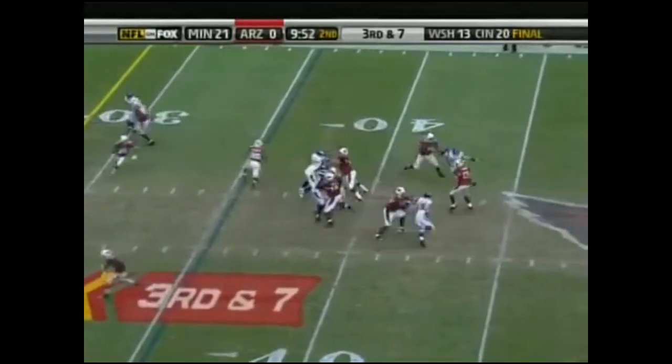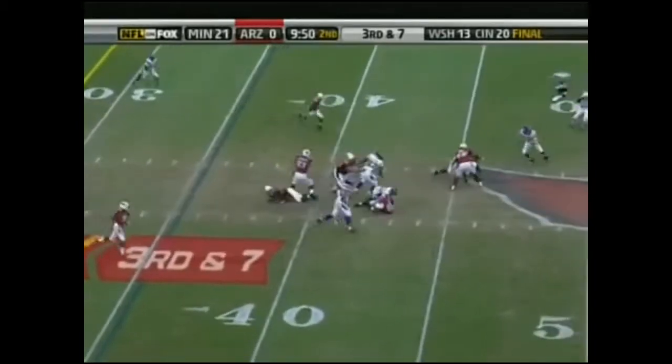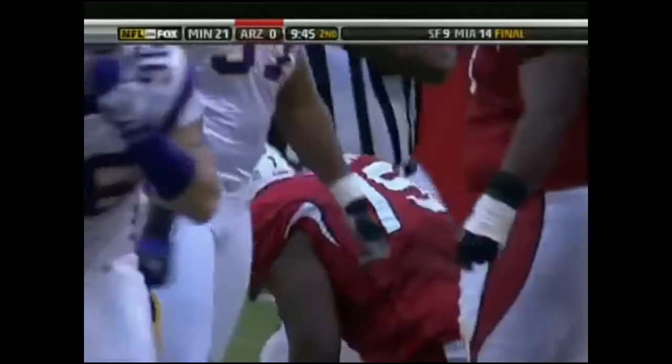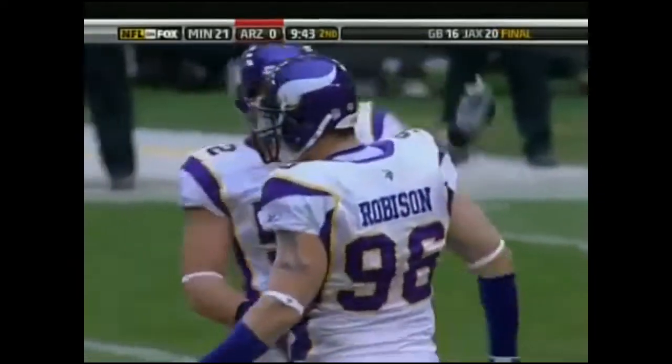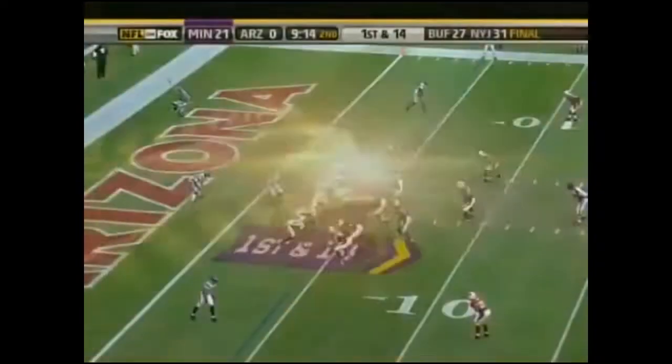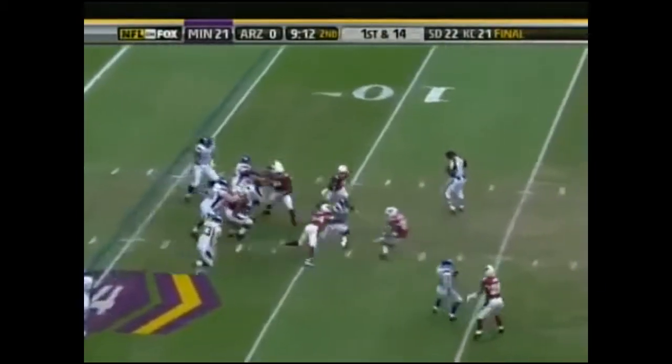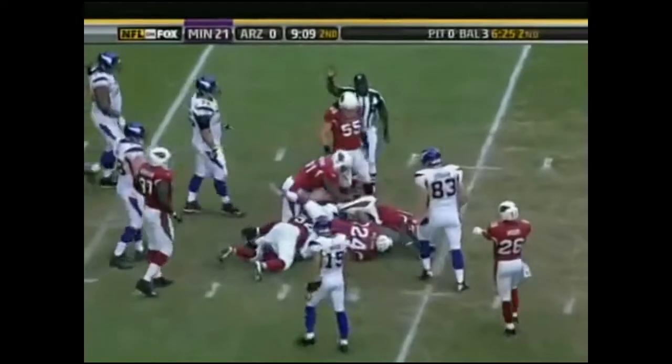4th down and 7. The Cardinals 2 for 2 on 3rd down on this drive. And all they can do is have Levi Brown fall on the fumble as Warner had it knocked away by Brian Robinson. Who wouldn't be? 1st and 14. A handoff is to Peterson. Boy, he made something out of not much.